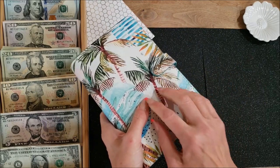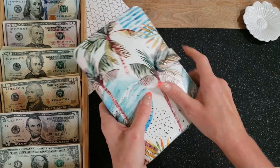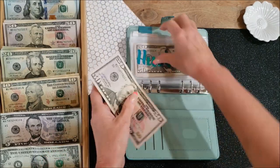So this one, I've moved some of the envelopes from this one into my next third binder. So let's see where we're at now. Okay, so first, as always, is my husband. He gets his same $50.